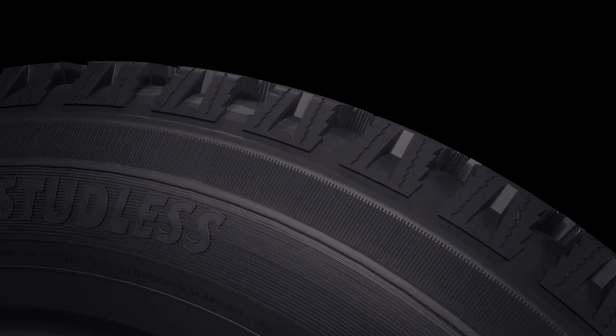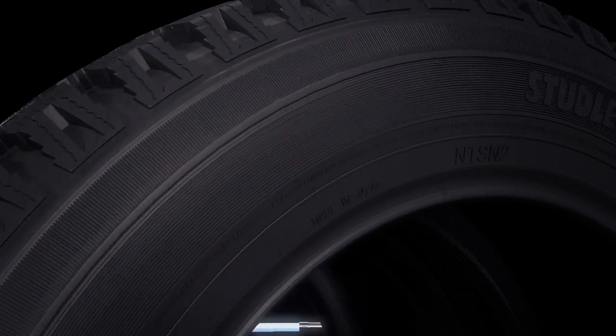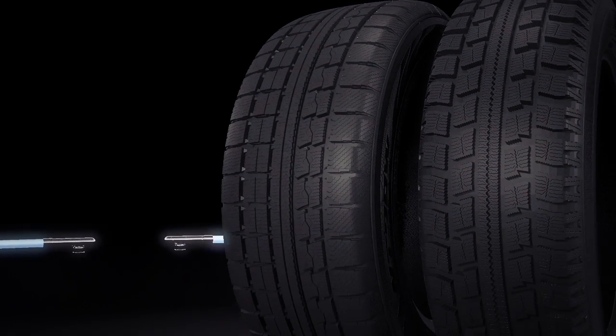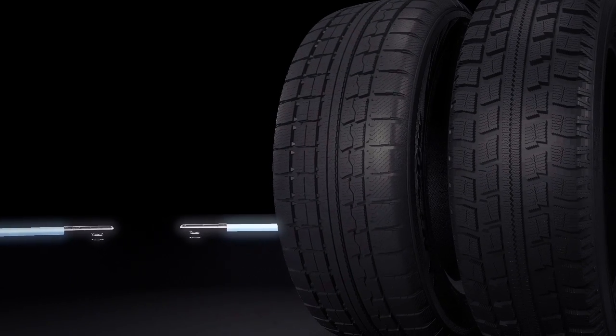These advancements in tire design and materials are found in Nitto's winter products. Nitto's commitment to innovation and manufacturing excellence ensures that Nitto will be on the forefront in tire development and always keep your safety a top priority.